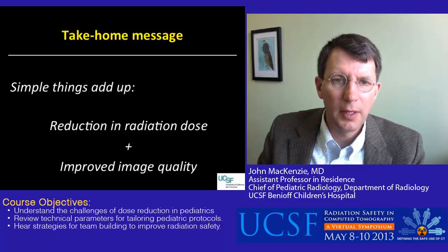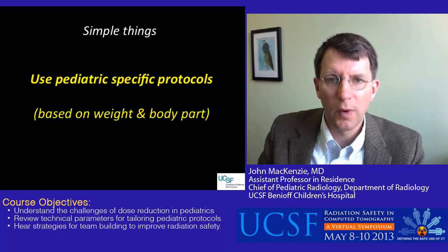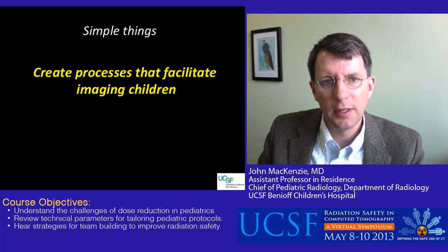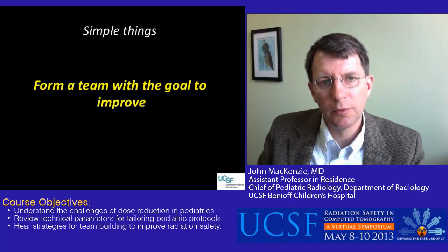First, use pediatric specific protocols that are based on weight and body part. Then implement processes that facilitate imaging of children in a rapid and safe manner. And finally, adopt a team approach with the goal to improve.